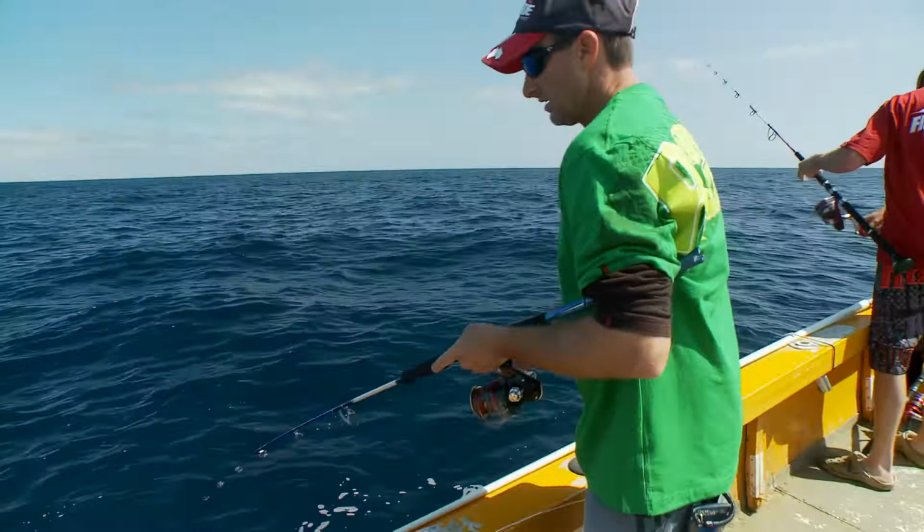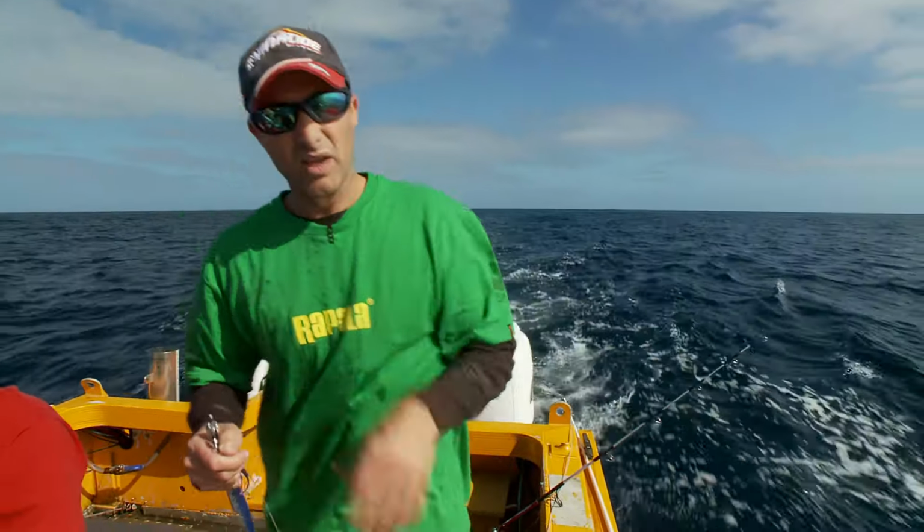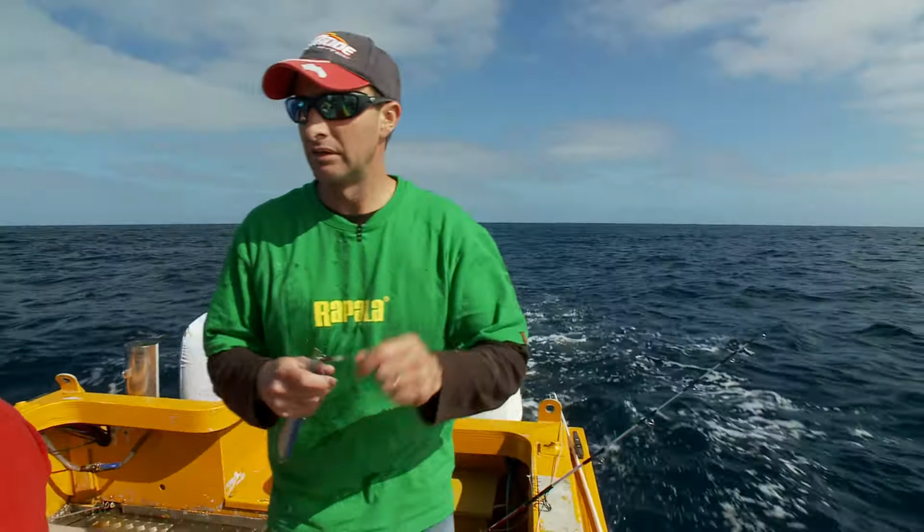Troy's just moving us back up onto the patch of fish again, and it's all very quick. When he makes the call, he'll just pull the motors out of gear and say drop before the boat's even properly stopped moving. We'll have the jigs in the water, and you've got to be quick because sometimes the patches of fish are only small. If you miss them by 10 metres or so, you get nothing.